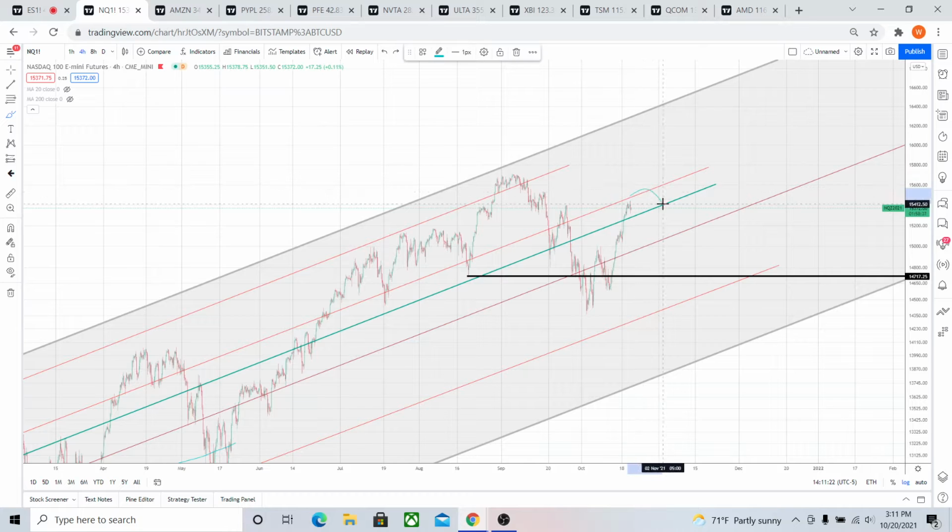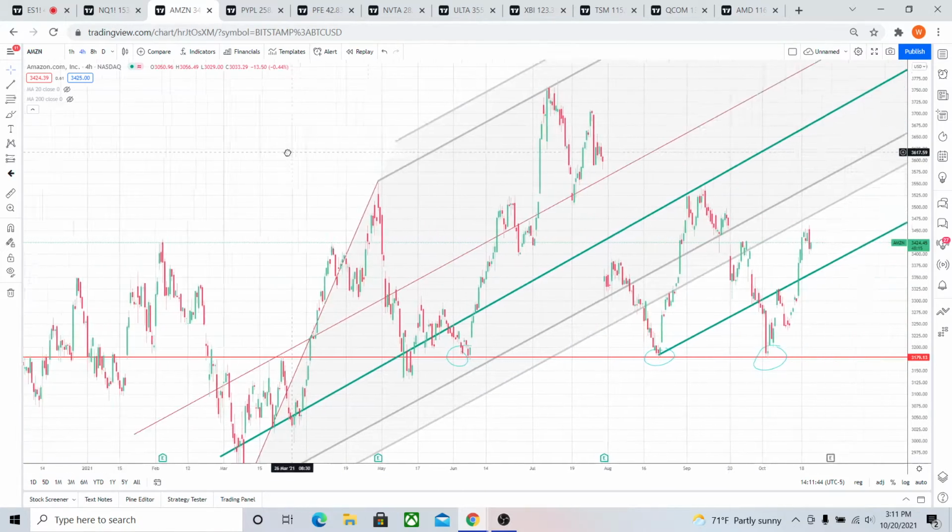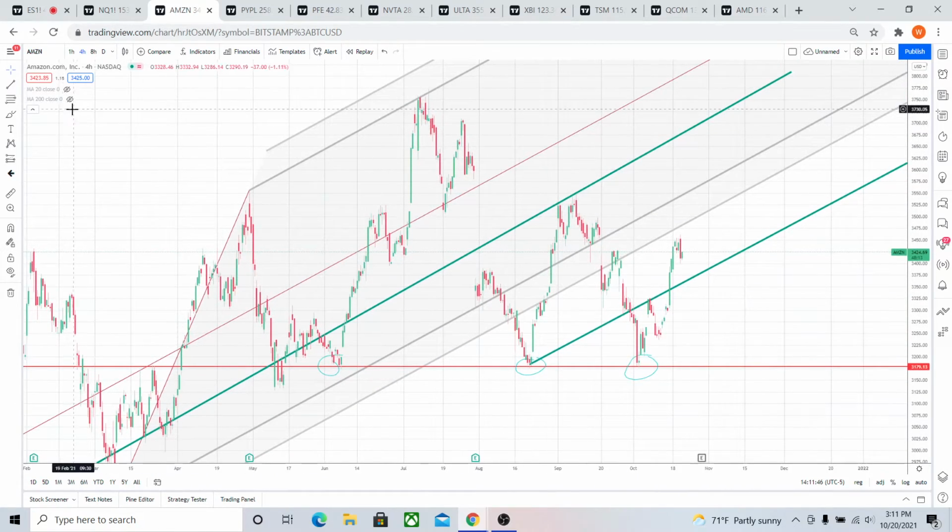Of course, we could easily get rejected, or we could come back down. But nonetheless, let's look at what price is telling us. Price is telling us that we're now back in the channel, because we're above this green line. So let's see if there's follow through. I think there is a good shot we'll return to trading this channel once again, just like the S&P, which is great.